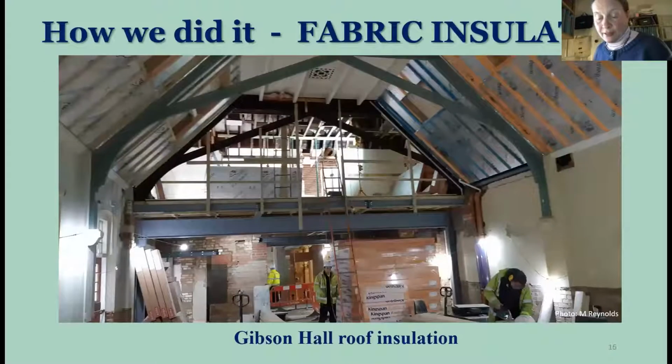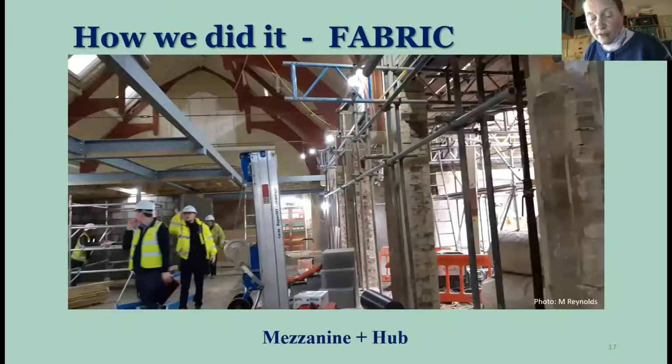So how we did it. It's not really rocket science. You can see there all the Gibson Hall roofs rebuilt with high performance roof lights and insulation. One of many shots of the mezzanine. You can see here, early days, the steel framework on the left for the new floor, containing the corridor and the small meeting rooms. And to the right, the link corridor way over here has been rebuilt with half of the hall to make our hub.